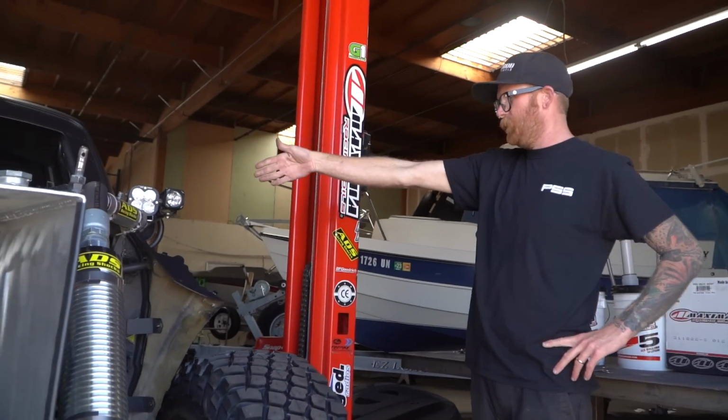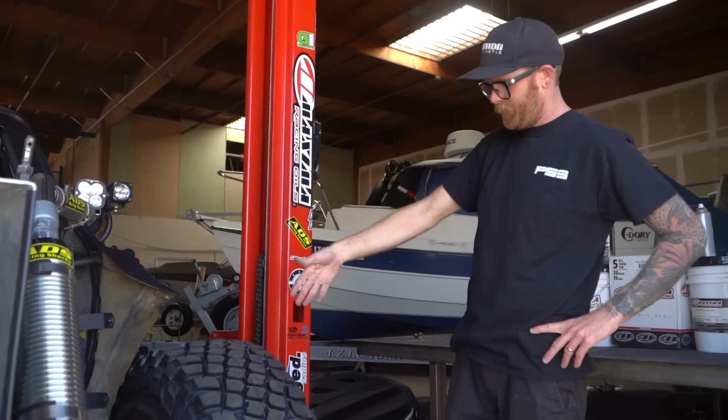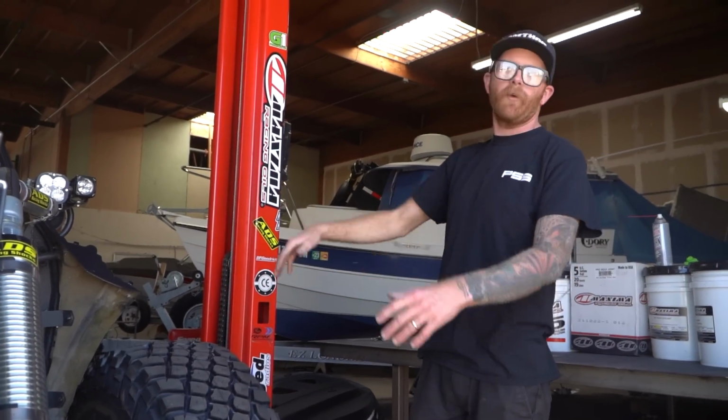Mega horsepower, bulletproof transmission, bulletproof diff, trophy truck tires, big brakes, with a Ford Ranger.